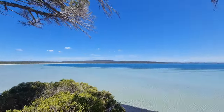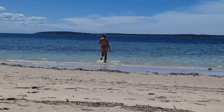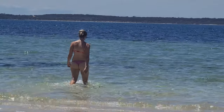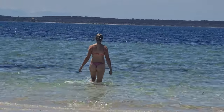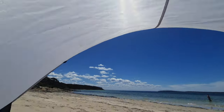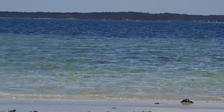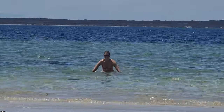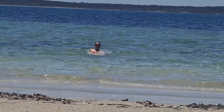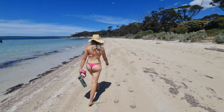Oh, beautiful view. That's the life. Now he's gonna see how the water feels. He's probably gonna commit. Got a little sun shelter out. It's one of those easy pop out ones, hard to put away. How is it? You committing? Commitment made. Alright, I'm gonna get out there.